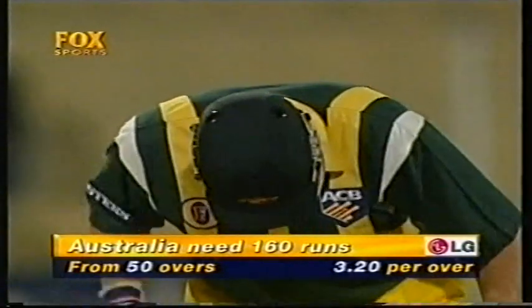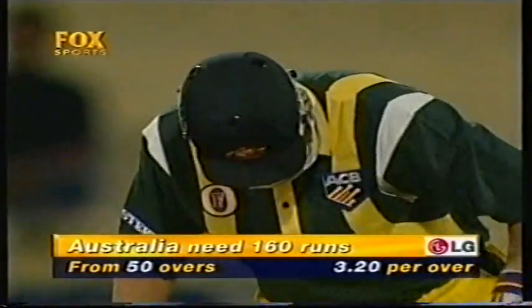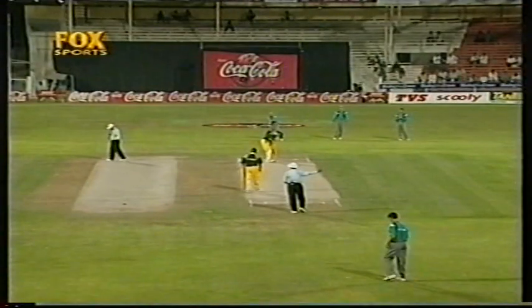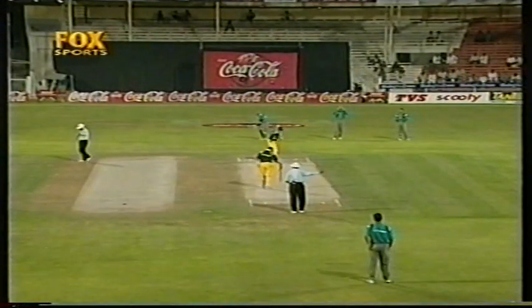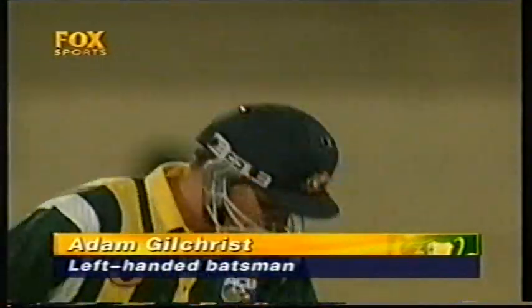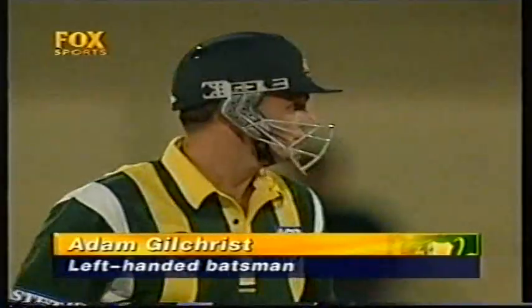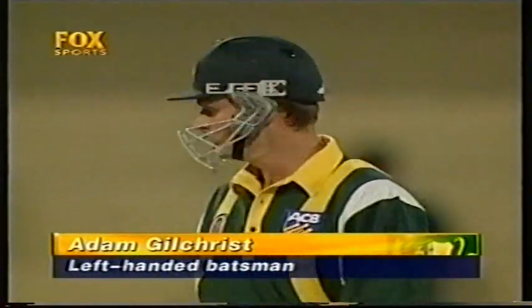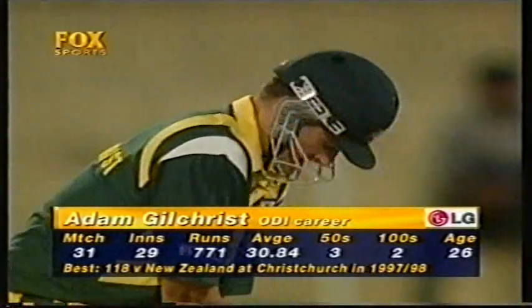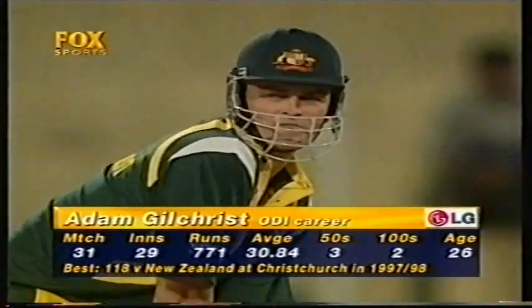Richie, the Australians need 160 and they've got a score at 3.2 runs per over. Now, that shouldn't be too difficult. In your picture there was Adam Gilchrist. He really is a dynamic player. If he gets going, he's one of those players that really does give it a belt, and that's why he's batting at number one. The Australians tend to take this approach, get Gilchrist in there, try and get a few runs quickly. So, the Australian innings about to start.